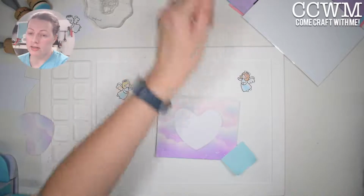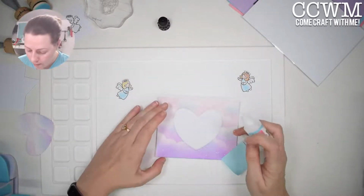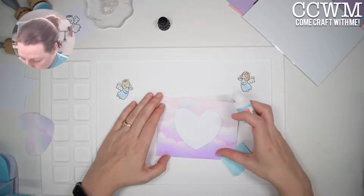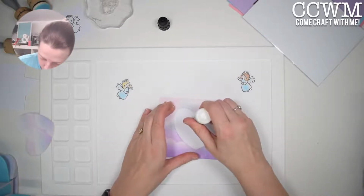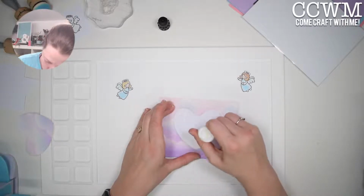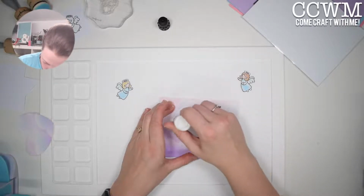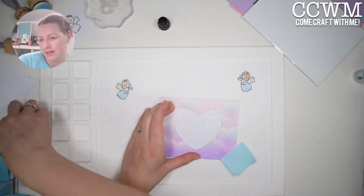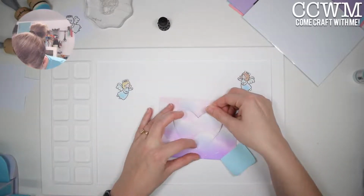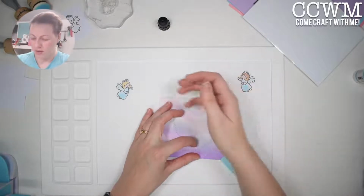Is the scoreboard yours? It's not a Heffy Doodle scoreboard. It is a We Are Memory Keepers scoreboard, but we just got them in stock in the Heffy Doodle store. We have a few in stock. I was scouring through trying to find some other crafty essentials that you guys might like. I wanted to try it out as well.